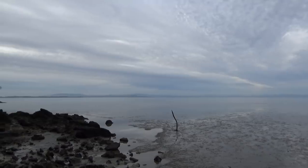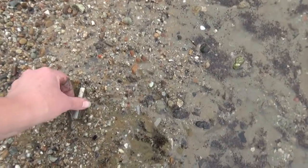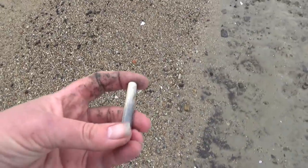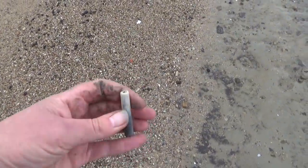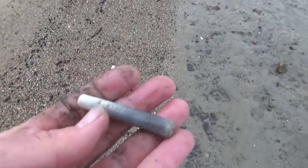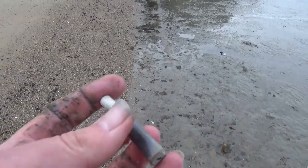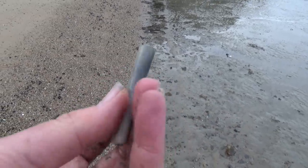Well, here I am in California, and I can just tell you now that I have found my first piece of clay pipe stem. Isn't that incredible? I kid you not. There it is, a piece of clay pipe stem. Result!